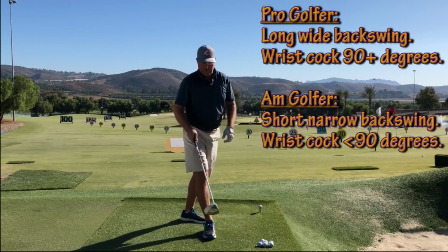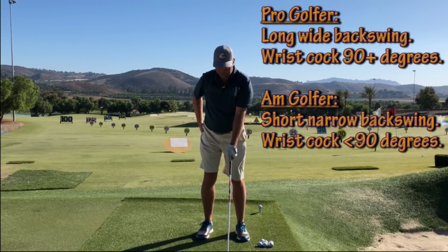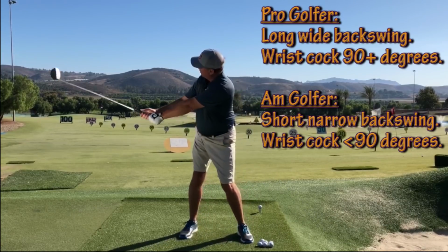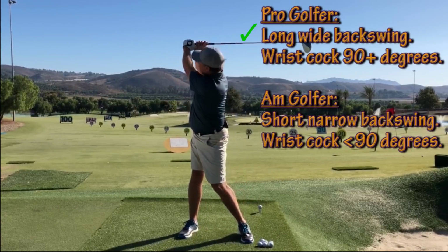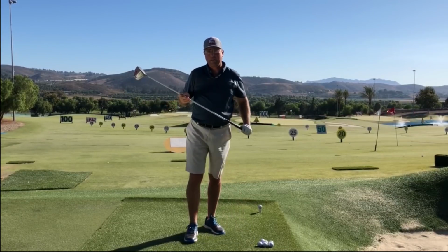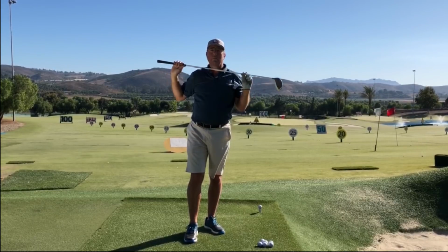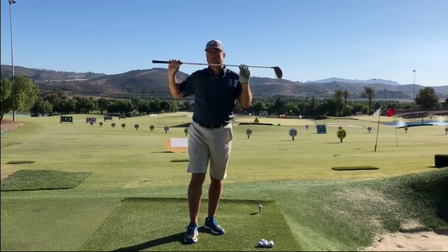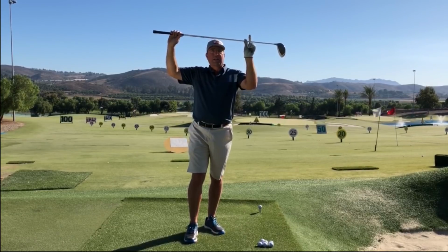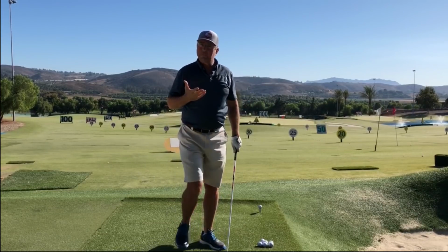Whereas somebody on TV would make, because they are not lifting their arms, a wider, longer backswing and cock their wrists at least to 90 degrees. In some cases, you might see them turn past 90 degrees with the shoulder turn and cock the wrists past 90 degrees as well, giving them a very healthy length backswing and a lot of power.